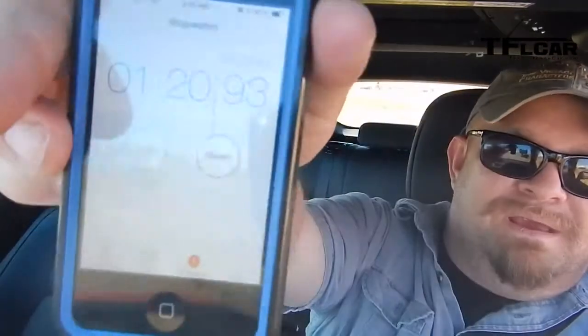I think I could do a little bit better with the traction control off, because there are a couple spots where I need a little bit more juice. I'm thinking it's about 1:20. I'm guessing 1:20. Man, I'm good. Just under 1:21. So yeah, here we go. I'm not surprised. I know this car could do a little bit better.